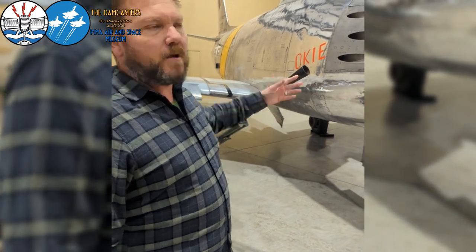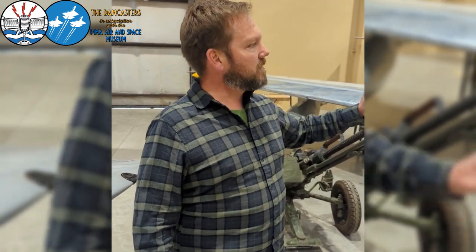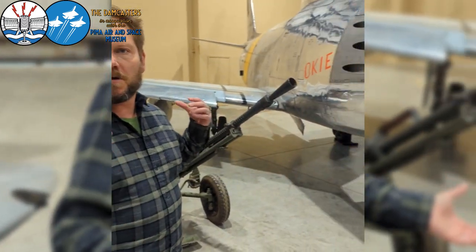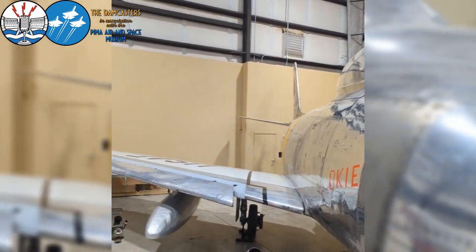It's a bit of a Franken airplane. The fuselage did come from a Korean War veteran. The wings did come from another aircraft, but that was one of those things where we decided to go with the identity of the fuselage, which has the more interesting history and has an actual Korean War combat provenance.